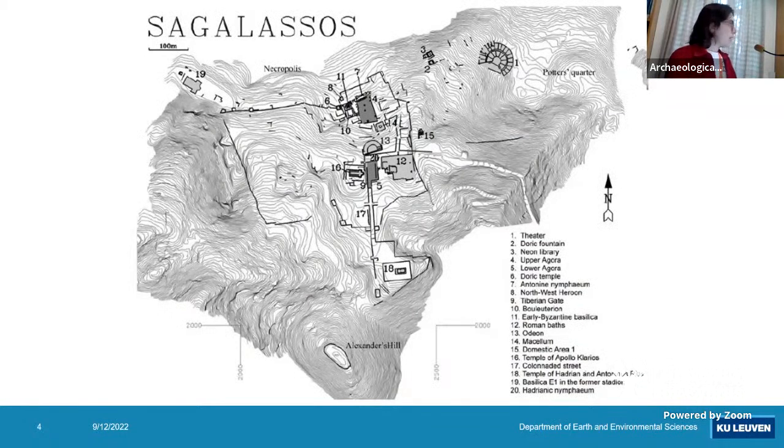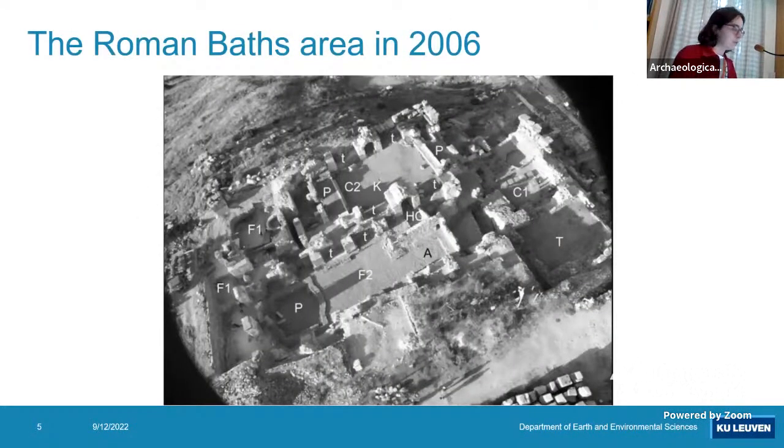As you can see, the site is quite vast. My materials come from a wide range of areas, but today we're just going to focus on the Roman baths, right in the middle. So this was the Roman bath area in 2006. Why 2006? Because my samples were extracted during that time. As you probably know, now it's very hard to export fresh samples from Turkey. And I have about 20 samples from the Roman bath area. Now I'll tell you more about where they come from.